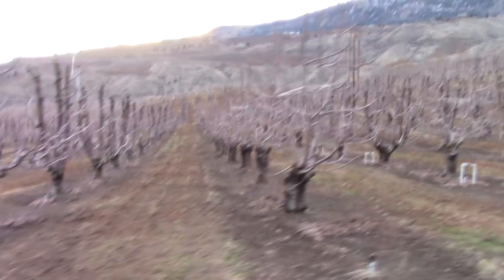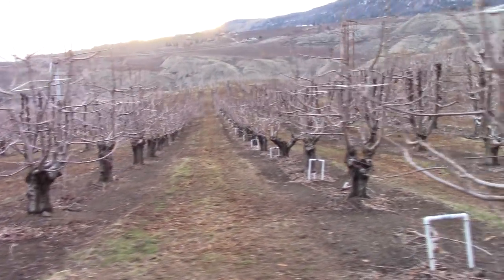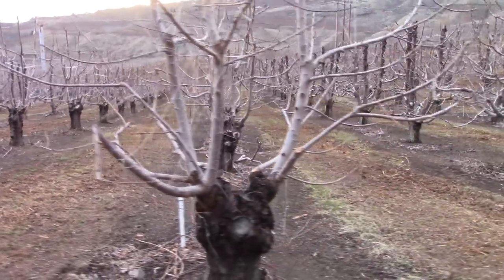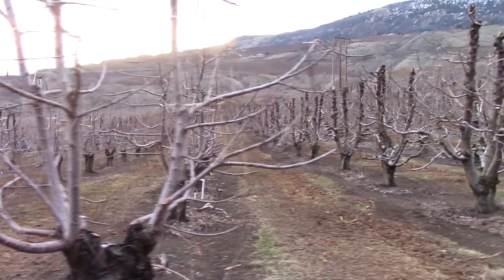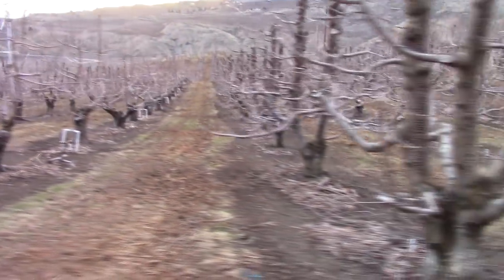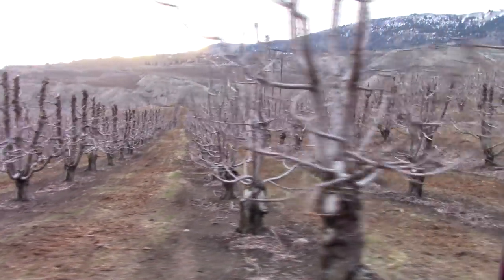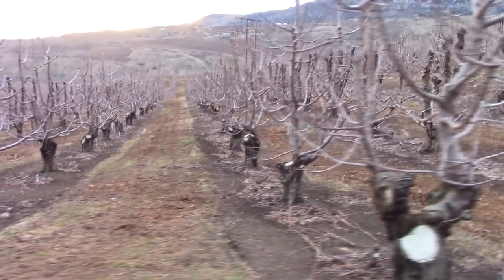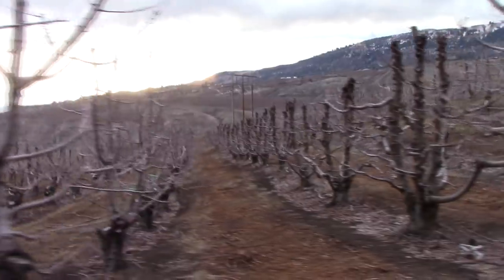I don't know what we did in here. Two rows, looks like. Skip one and then two. I think we skipped one to keep pollen in here. But the owner is very pleased. I hate working on these old dogs, these real old trees, but there's a technique we can use to make them work. It's tough, it's labor intensive, but as you can see, it does work.